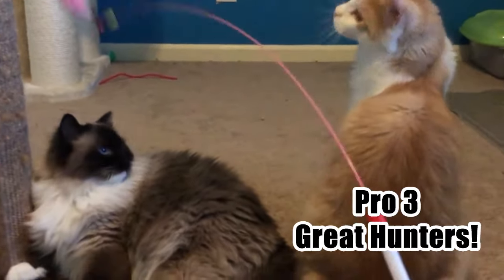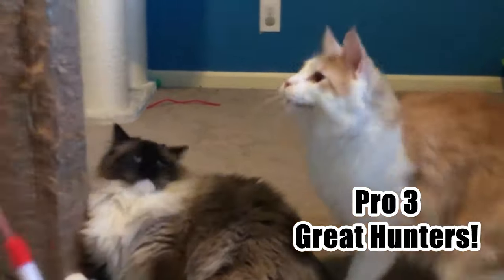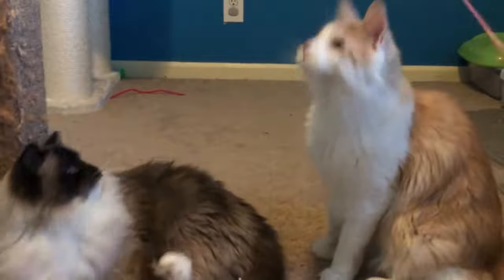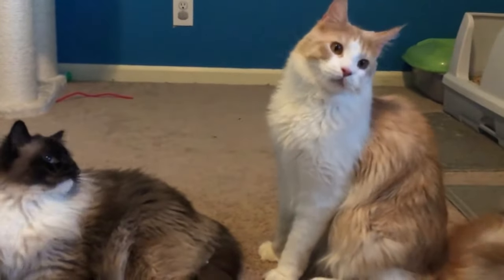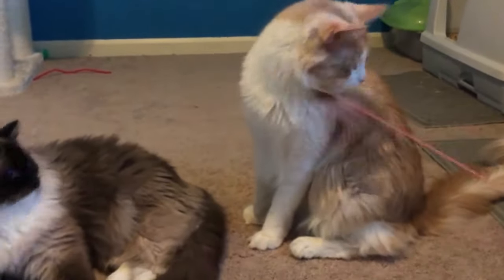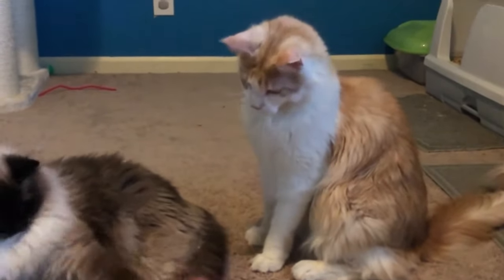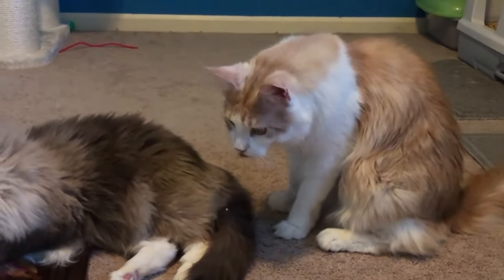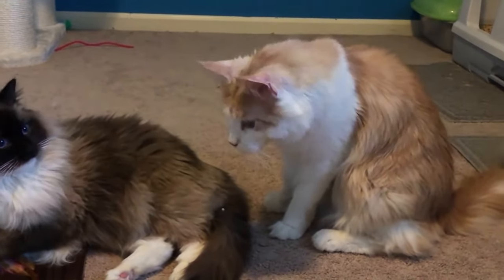Pro number 3, great hunters. Both my cats are inside cats, but I'm pretty sure Draco would make an excellent hunter based on his level of engagement when playing. He stalks and attacks his toys vigorously. I've often seen him jump and spin in the air multiple times. Hopefully I can get that on film one day.